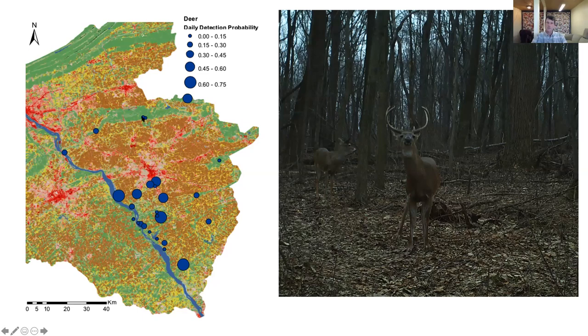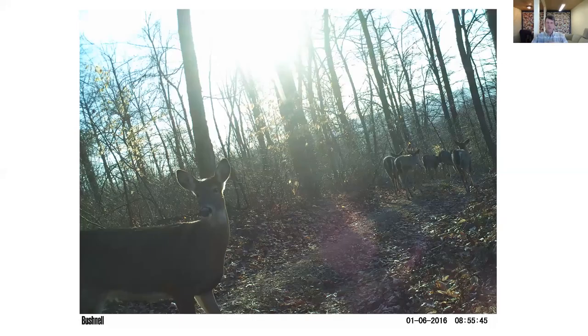And again, similar to some of the other sites, these bigger blocks of forest have lower detection probabilities, which again, don't necessarily mean that there's fewer animals, it just means we're picking them up at a lower rate. And so one interesting thing about deer is they show up at such a high level that we can look at how their behavior might change in response to people. And so here are some data from a project one of my students did this past year.